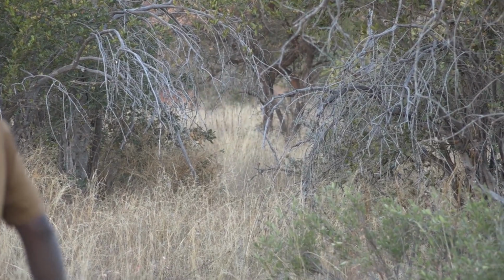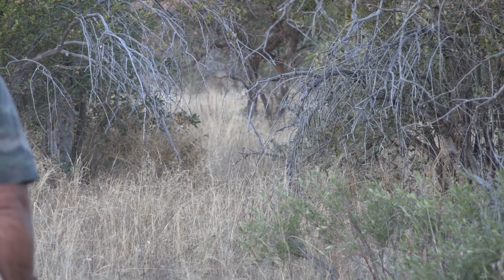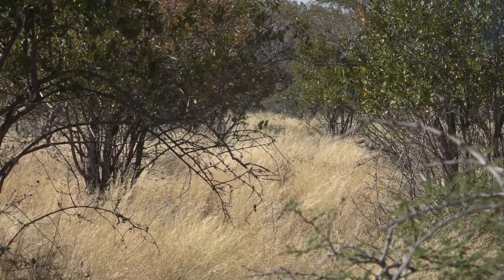I truly underestimated the challenge it would take to find a big animal like that in that low brush country. But boy, can they move and hide, and they've got great eyesight, hearing, and they use the other animals to their benefit for sure. And I couldn't be happier. It was a wonderful trophy.